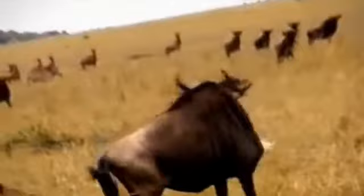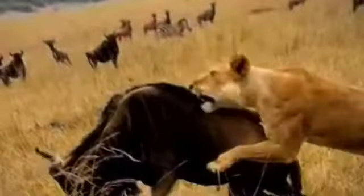I can't believe how effortlessly she just picked up that warthog by the throat and was just walking around with it. It makes you wonder how strong these cats really are. The true power of the African lion is revealed during the fourth stage of the kill, the takedown.